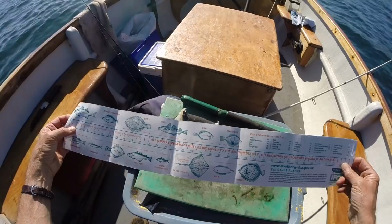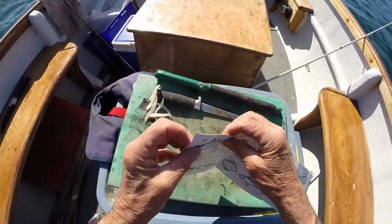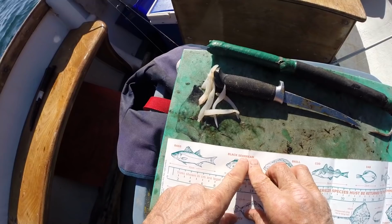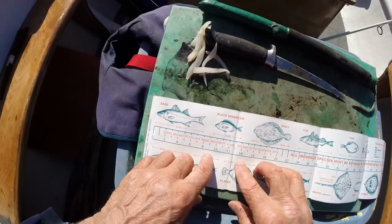Anyway, this is a sticky back one. You can stick it, say, along there, if you've got your boat. But it's sort of pointless because they change all the time, don't they, size limits. So here we go, look. Black bream or black sea bream. Where's the sea bass? Oh, they haven't called it a sea bass. That's good. Obviously, this wasn't printed or made up by a restaurateur.